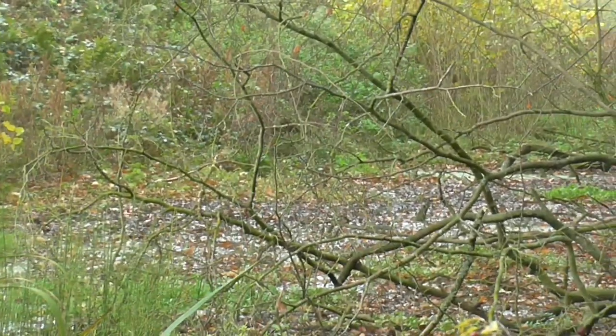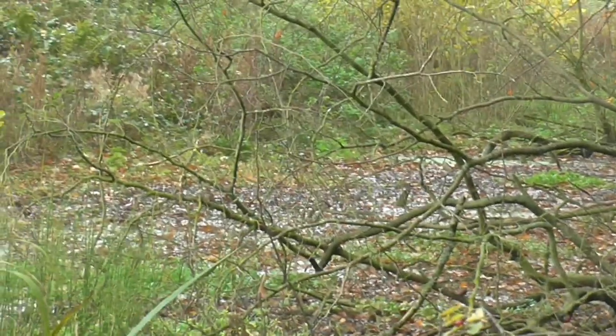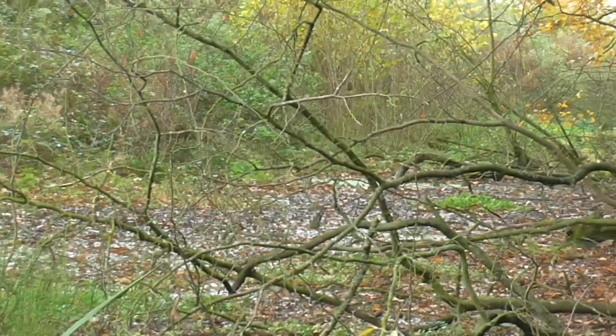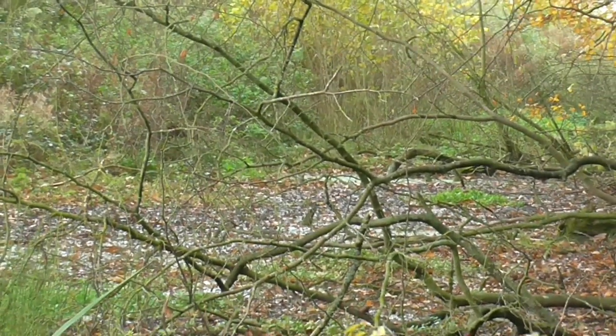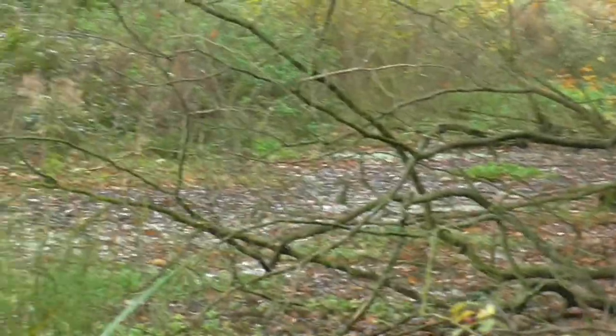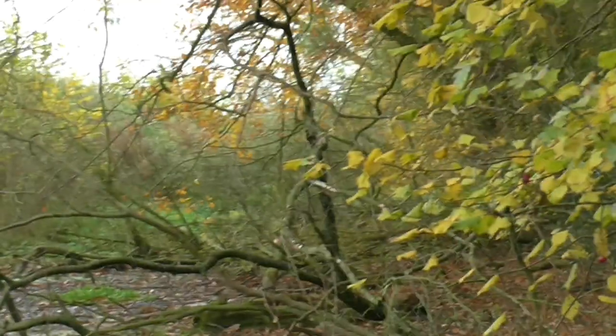And gradually, I've been following the canal through the landscape. It's all but gone now. There's a short stretch that's still got a bit of water in it, and you can see it in the landscape quite easily in some places, such as here. You see it's very wet and boggy. This is the line of part of the canal.